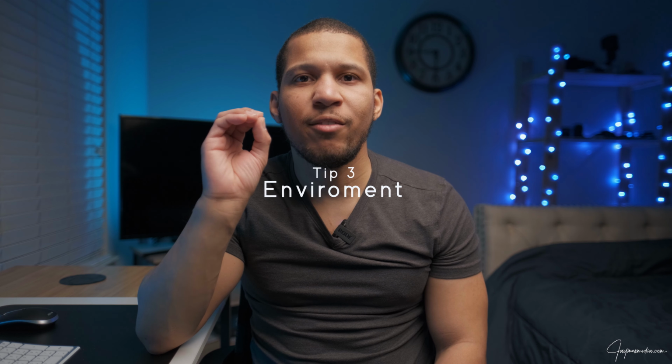Then what I like to do is have my subject facing towards me with the sun not really hitting them in the back but more off to the right side. I like to have the sunset light hit them as a headlight or an edge light or a rim light. Doing this really helps separate your subject from the background, and it will also cause a halo effect as well. Tip number 3, using the environment.